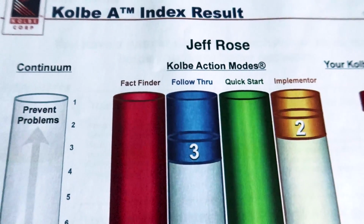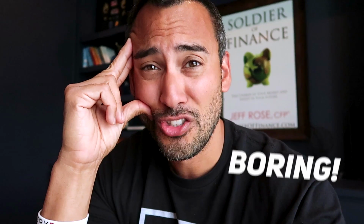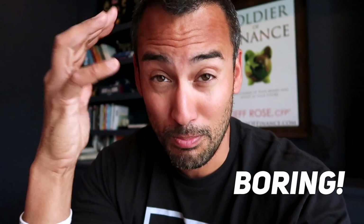So what did I score low on? 3 follow through, 2 implementer. Follow through means that I get really excited about the idea, but when it comes to execution, that's where I get stuck. It's like, oh crap, okay, the idea sounds fun, but now I actually have to do all the things to get it done. That's not a lot of fun. And then with a 2, implementer is building processes and workflows. That's just boring. I'd be crying tears doing that stuff.